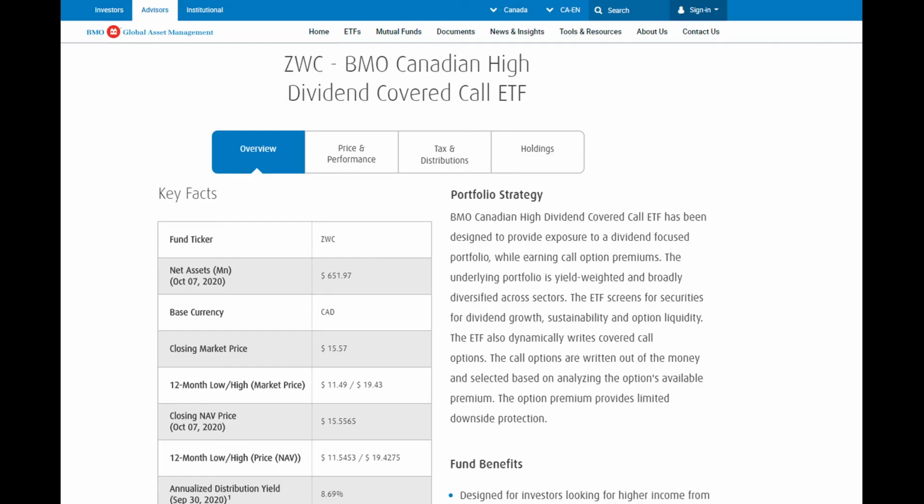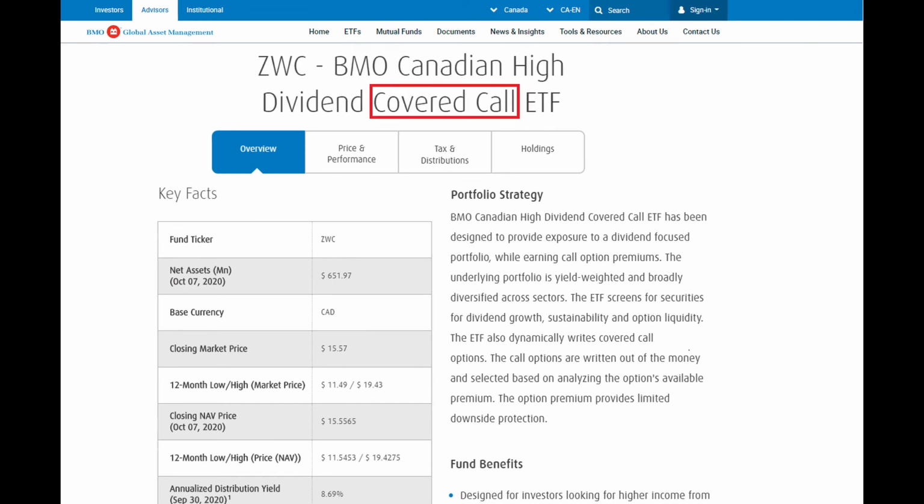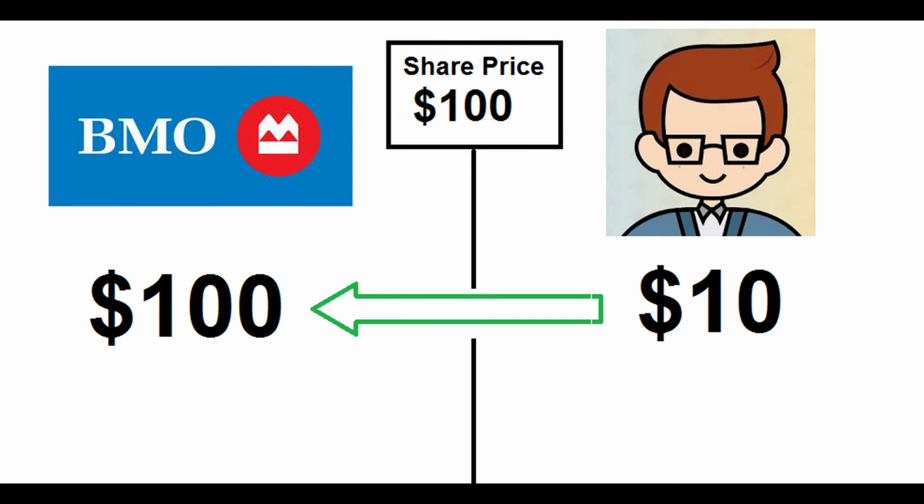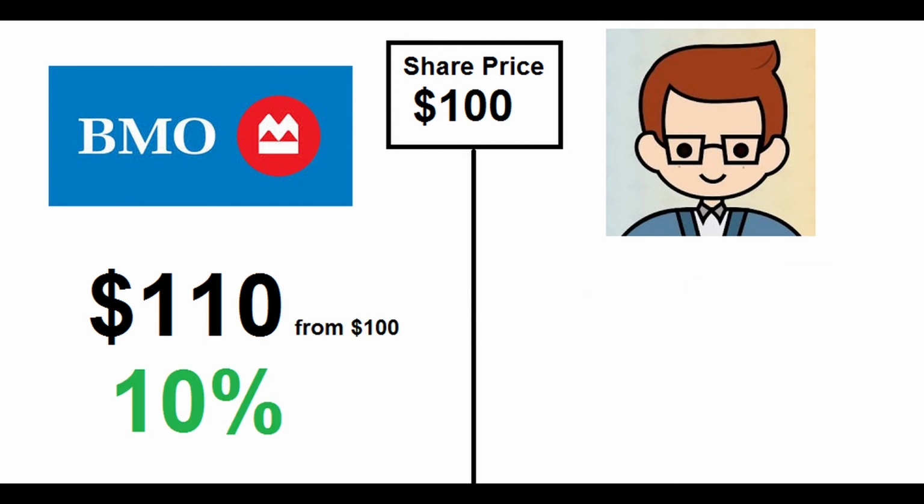In the case of ZWC, one reason for the limited growth is because they used covered calls. What this means is that they sell the right for others to buy part of their holdings at a particular price. Let's say, for example, I have a share worth $100. Then for $10, I sell you the right to buy that share for $110 by the end of the year. If the stock price falls to $90, then you wouldn't purchase the share. I've made 10% on my investment and I still own the share. Easy money, right? Well, yes, if the market falls.